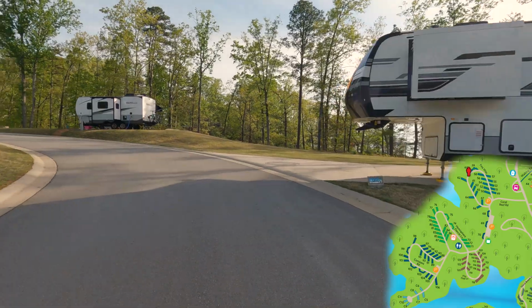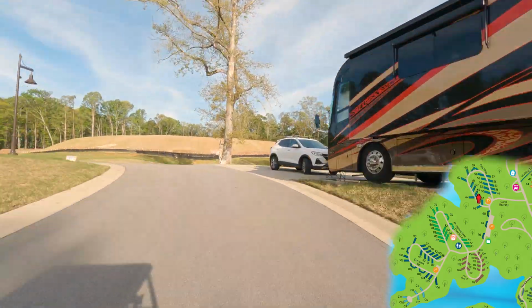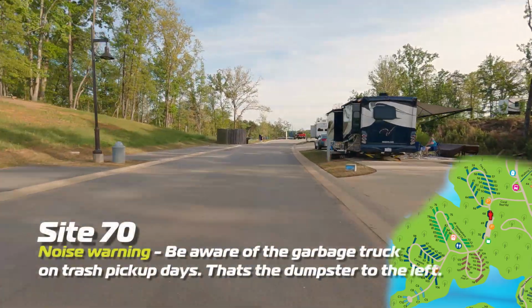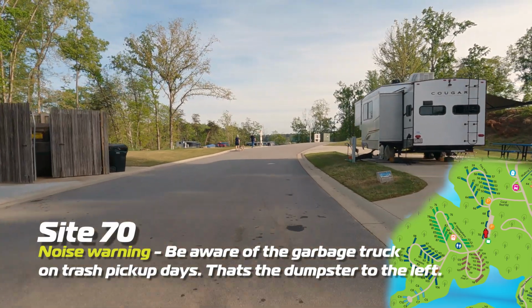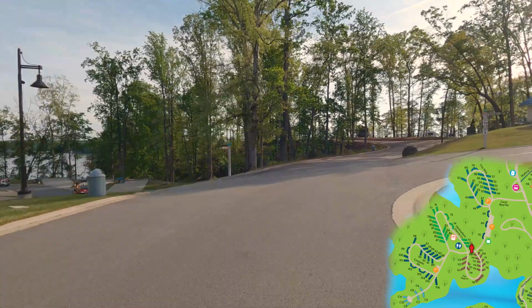Okay, so I'm going to run one thing by you. Please be aware of Site 70. We stayed in this site twice, and the garbage truck will run a couple times on your week-long trip. And when it does, it's extremely loud. If you have pets that are prone to having PTSD, this is not your site. Neither would 68 or 69.